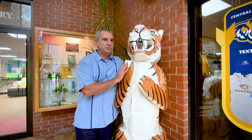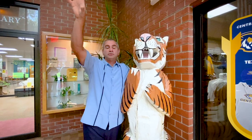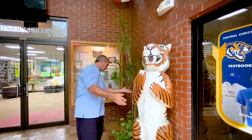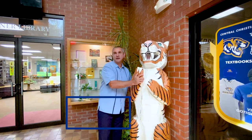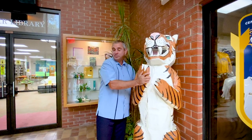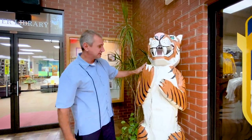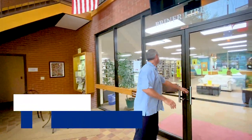This statue was made, I forget what year, but there used to be a tree out in front of Stoll Hall by the parking lot. It needed to be taken down, and so this was commissioned. It's in honor of the fact that, back here somewhere on the back, Snuffy, and I think it was Galen Myers, etched the initials of him and his lady friend. This was commissioned in that memory, and it sits here to keep it safe from the elements. We'll go into the library.